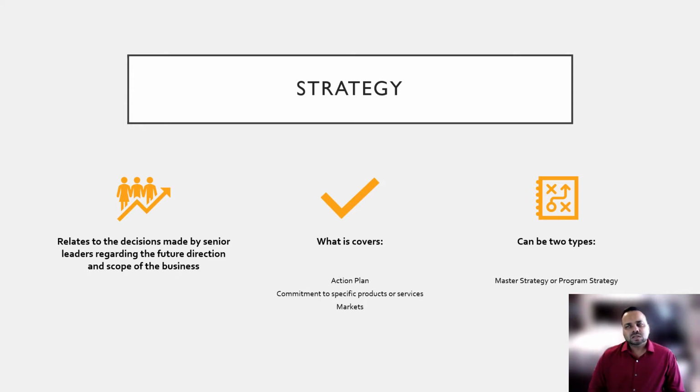It covers an action plan, commitment to specific products and services in the market. It also specifies competitive moves and business approaches that need to be taken to achieve the objectives in the organization. Its main purpose, a strategic plan or decision, objective is to create a competitive advantage for itself in the marketplace. In other words, in simple language, a strategy is the means to achieve the objectives of an organization.